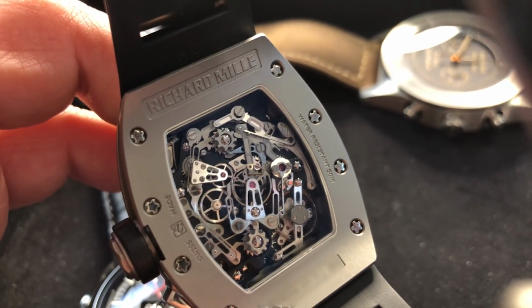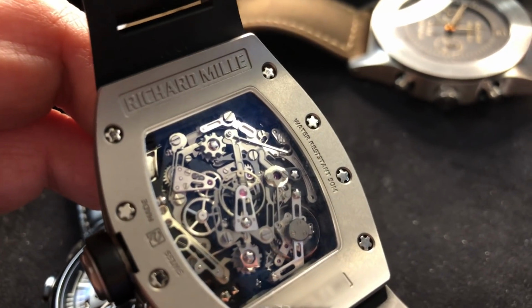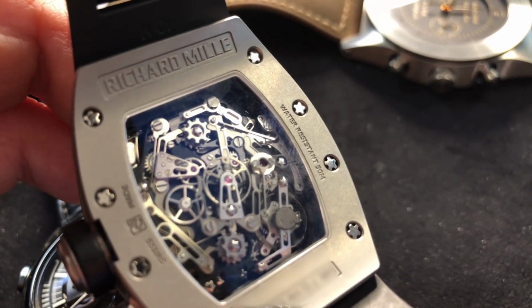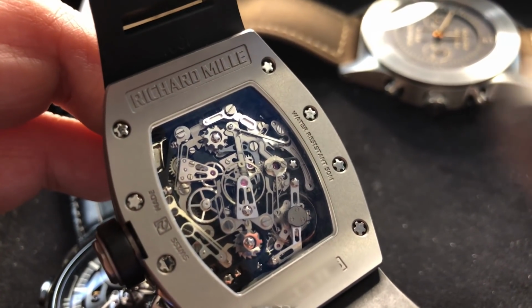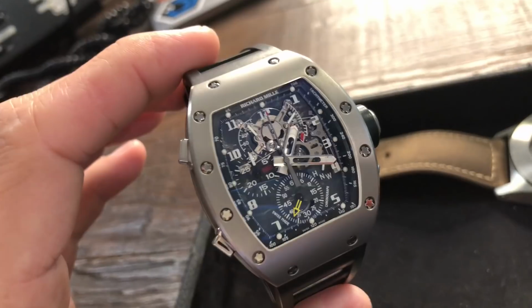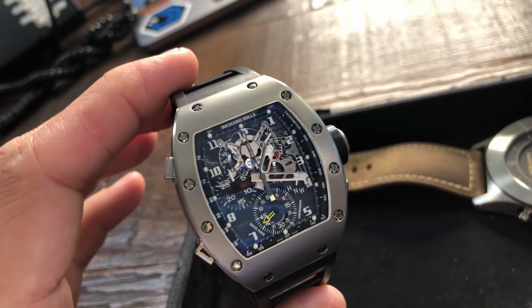Richard was taking this one step further, okay? And he wanted to do a split-second chronograph like it has never been done before. So the important part to any chronograph, if you want to measure something accurately, is obviously the start and stop part. Now, the more instantaneous the stop and start is, the more precise you will measure the time elapsed.